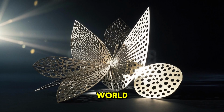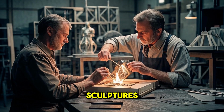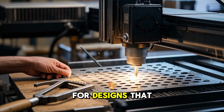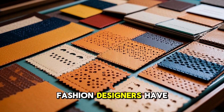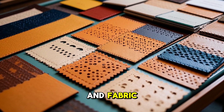In the art world, laser cutters have opened new possibilities. Artists use them to create intricate sculptures, detailed engravings, and even interactive installations. The precision of laser cutting allows for designs that would be impossible with traditional tools. Fashion designers have also embraced the technology, using laser cutters to create delicate patterns in leather and fabric.